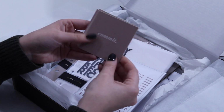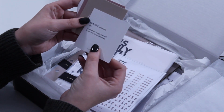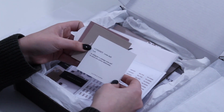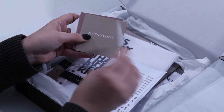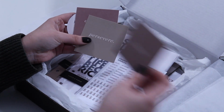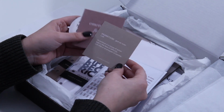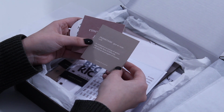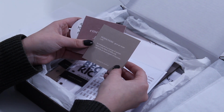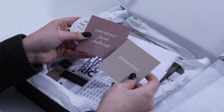All right, so we've got commit: to obligate or pledge oneself to carry into action deliberately. I like that. I think I might use that as like an inspiration card. Persevere. I like this word a lot: to continue in a course of action even in the face of difficulty with little or no prospect of success. It's a good word.